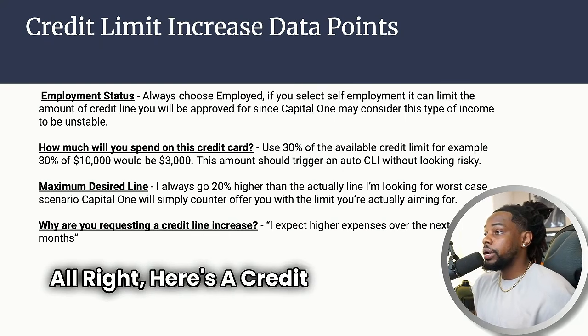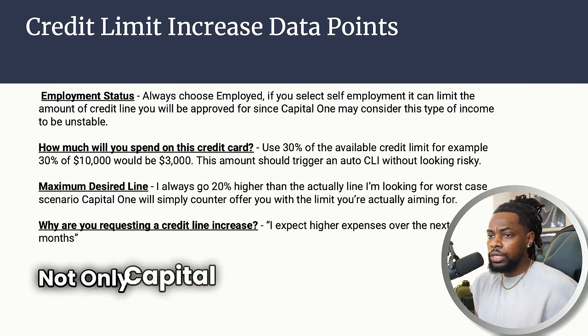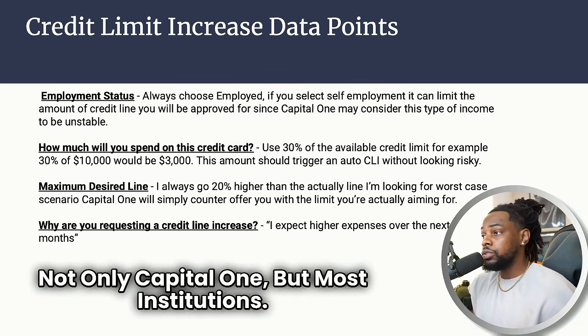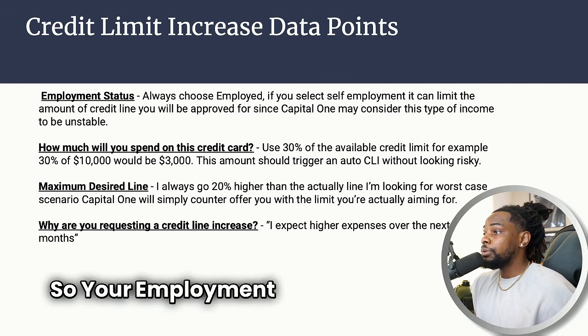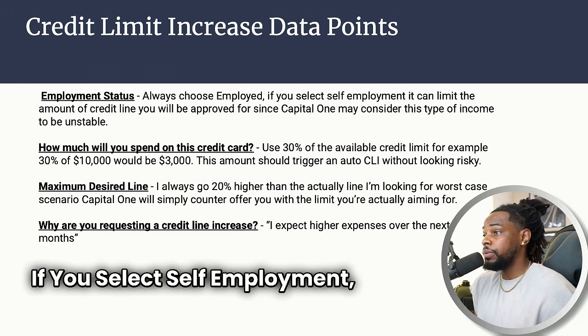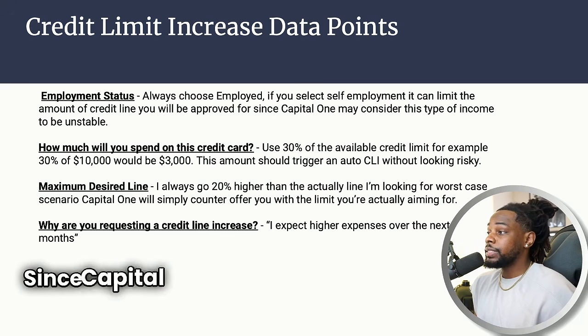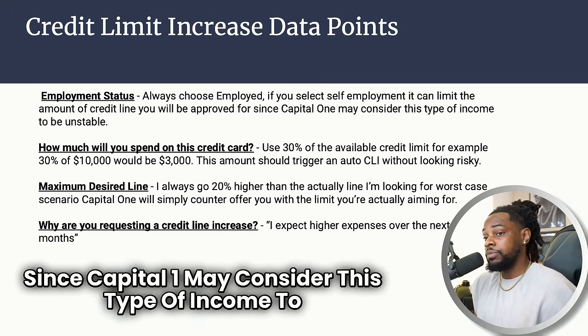All right, here's a credit line increase data point that can help you with not only Capital One, but most institutions. Your employment status, always choose employed. If you select self-employment, it can limit the amount of credit line that you will be approved for, since Capital One may consider this type of income to be unstable.